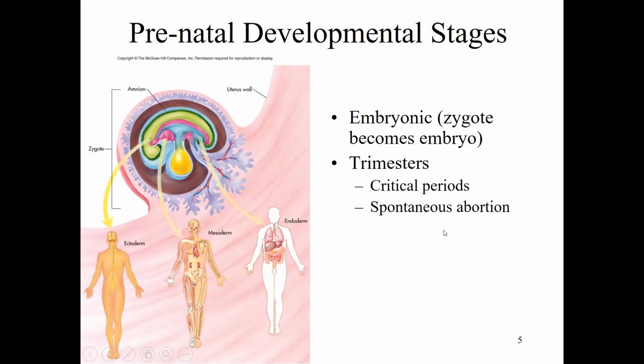There's also some time during pregnancy where you're at higher risk for what's known as a spontaneous abortion, which means the body spontaneously, so kind of unexpectedly or seemingly out of nowhere, aborts the pregnancy and it doesn't continue on. You might have probably heard that called a miscarriage as well.